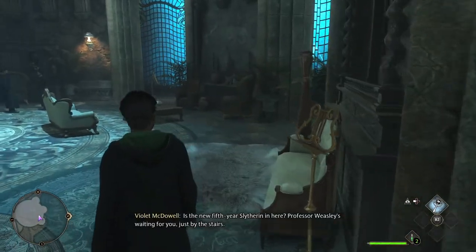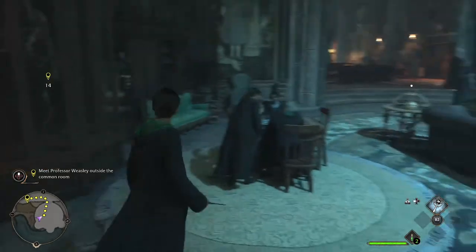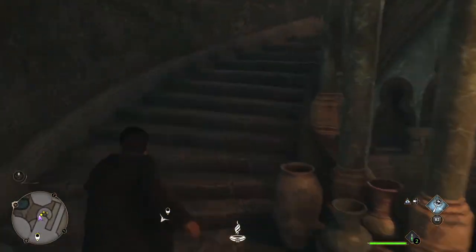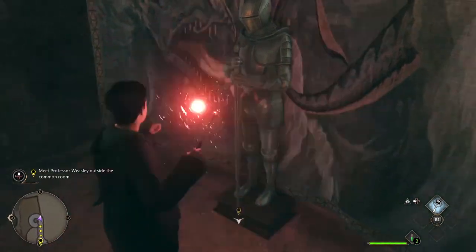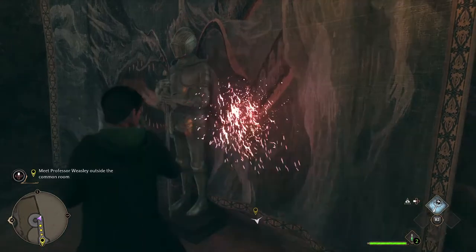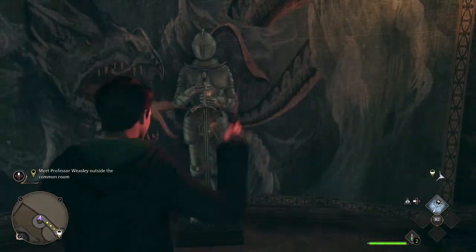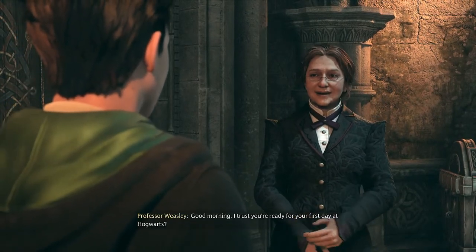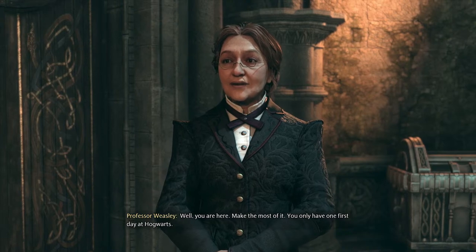Is the new fifth year Slytherin in here? Professor Weasley's waiting for you just by the stairs. I trust you're ready for your first day at Hogwarts? I've been dreaming of this day for a long time. Can't believe I'm here. Well, you are here. Make the most of it. You only have one first day at Hogwarts.